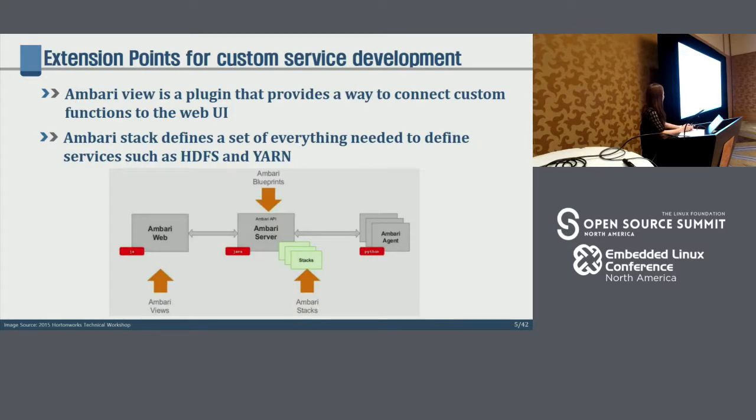Ambari has three extension points for custom service development: Ambari Views, Ambari Stacks, and Ambari Blueprint. Ambari View is a plugin that provides a way to connect custom functions to the web user interface. Ambari Stack defines everything needed to define services such as HDFS and YARN. Ambari Blueprint provides an API to perform cluster installation. We considered only the Ambari View and Ambari Stack for the Chameleon project.